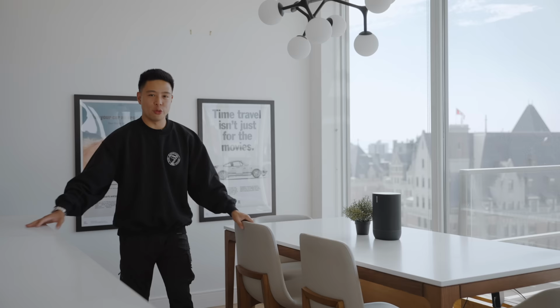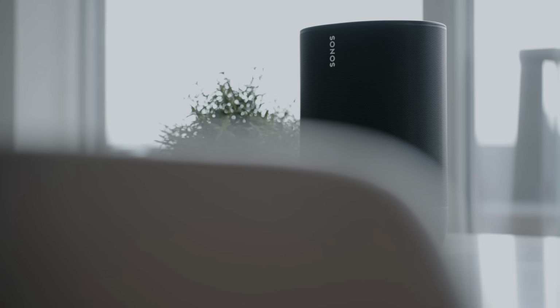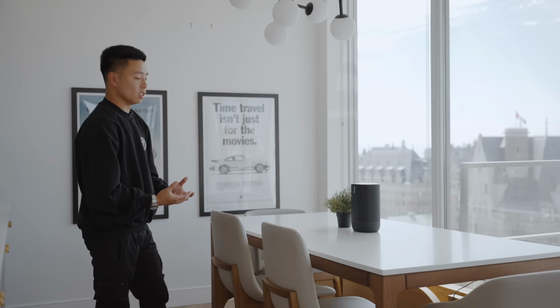So before I show you guys the home office, which has an overwhelming amount of tech, here is a look at the dining room. I've switched out the Sonos One for a Sonos Move because this is kind of a space to entertain where having a grab-and-go speaker to be able to bring to the balcony is really nice. It still looks really minimal, takes up the same amount of space, and delivers great sound quality, so it integrates with the whole ecosystem of Sonos products that I already have around the house.